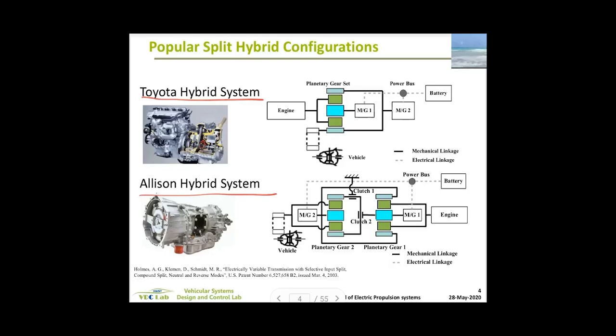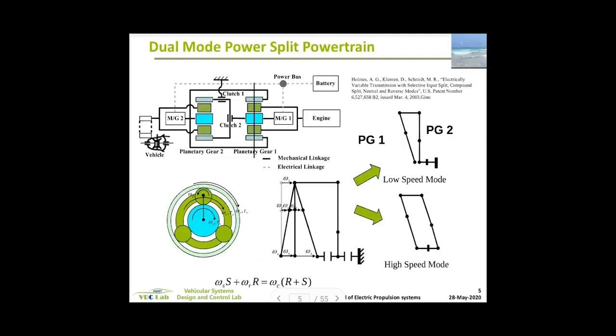But here in this class, we are going to look at these two architectures as a 2PG example. So far we looked at Toyota hybrid system as an example for 1PG system, but now we're going to look at 2PG split systems with clutches. And the way this works conceptually is that it has two clutches.